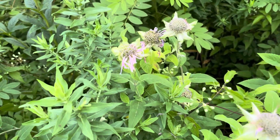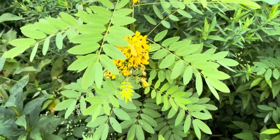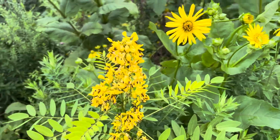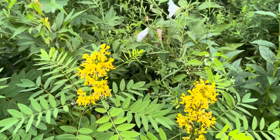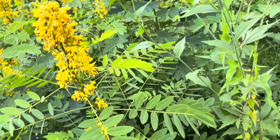Yeah, well, we have some bergamot here, and that's pretty spent. I have a couple bees. This garden used to rock this time of year with all the pollinators, and I just haven't really seen it the last few years.